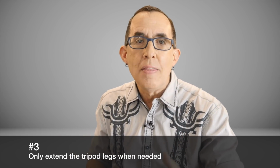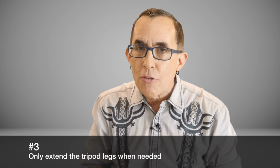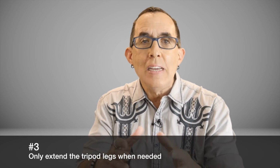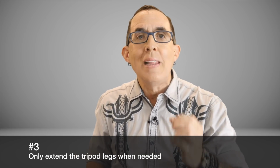The less you extend the legs, the sturdier the tripod will be. Extend the thickest part of the tripod legs first, then the thinnest for the most stability. Before spreading the tripod's legs, adjust each leg's length. This ensures that the legs are the same length and your tripod will be level.